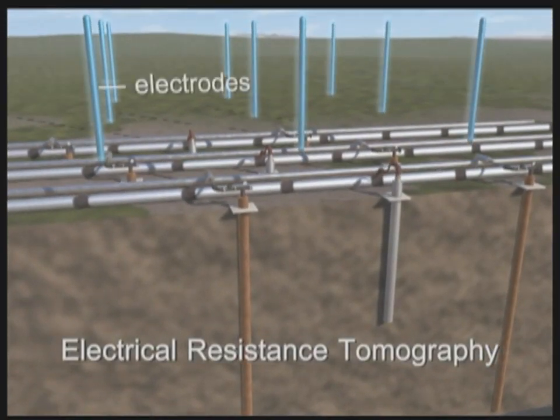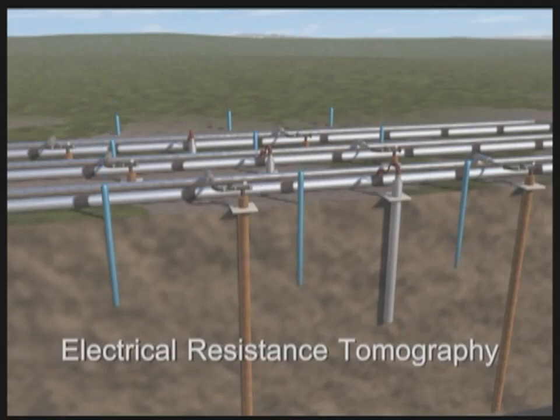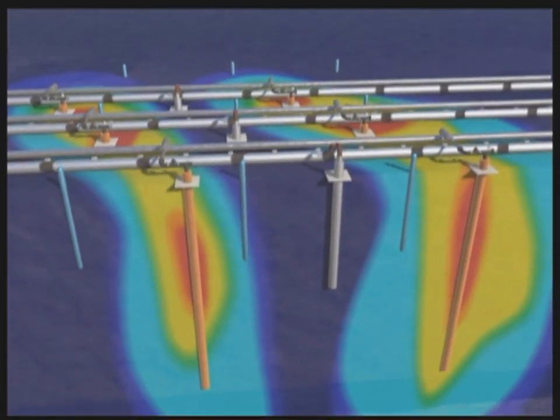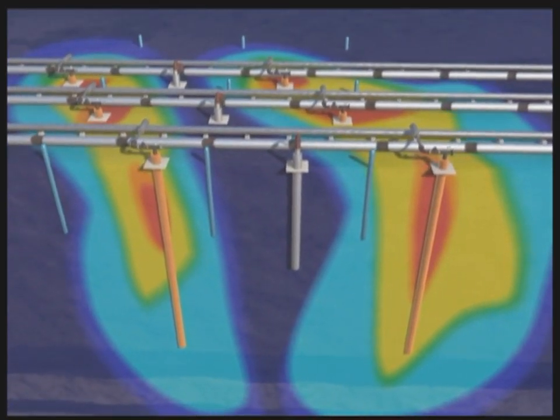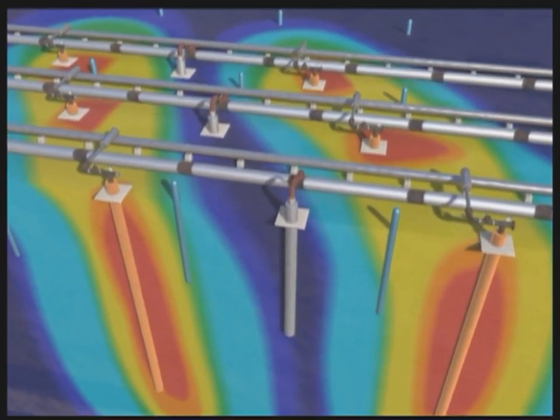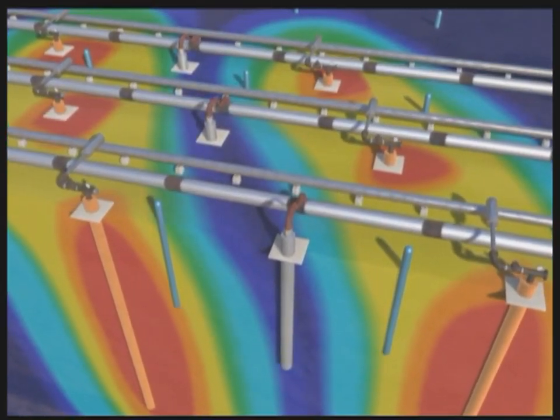The electrical resistance between electrodes around the site is measured, which generates a near real-time cross-sectional snapshot of the temperature between different parts of the site. This allows engineering corrections to be made to the injection and extraction wells to increase productivity.